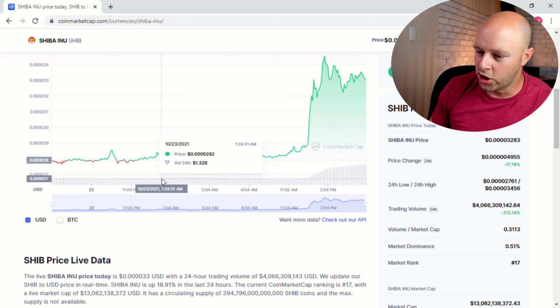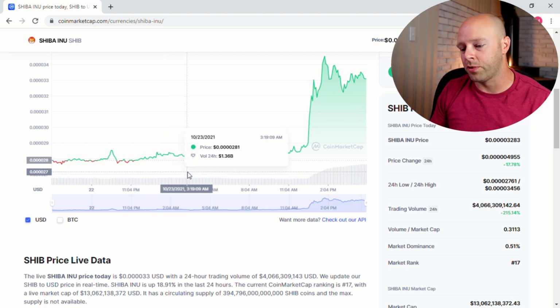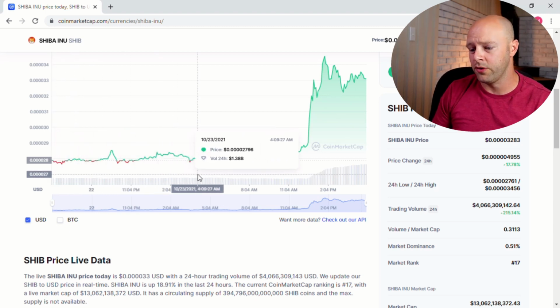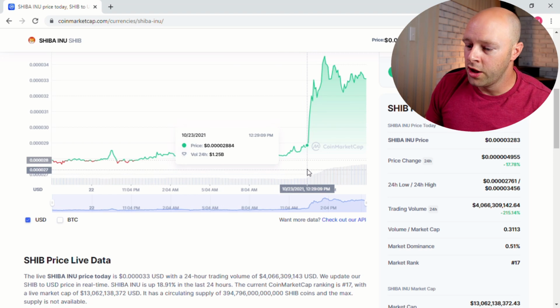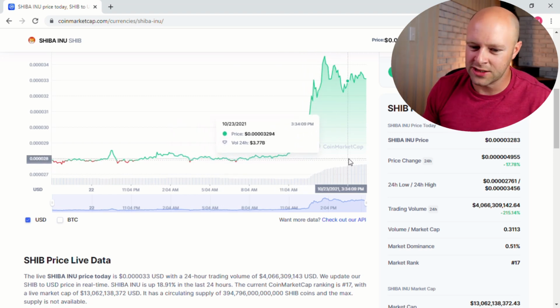And according to the charts over here on the side, it says that we are up 215% for trading volume. And then right above that, you can see where we essentially started the day at 0.00002761, and then our 24-hour high of 0.00003456, which is kind of funny that it's 3456. Again, like I said, I think that there is a very bullish sentiment for this coin throughout the internet, throughout the world.